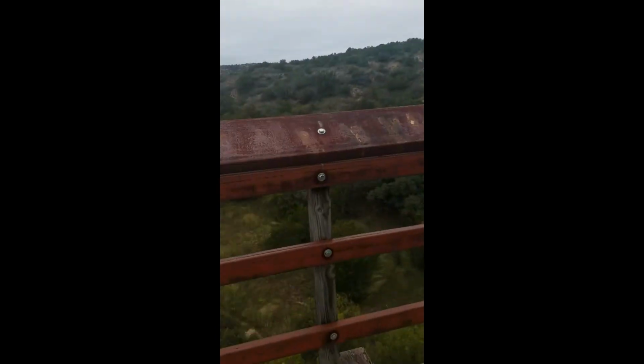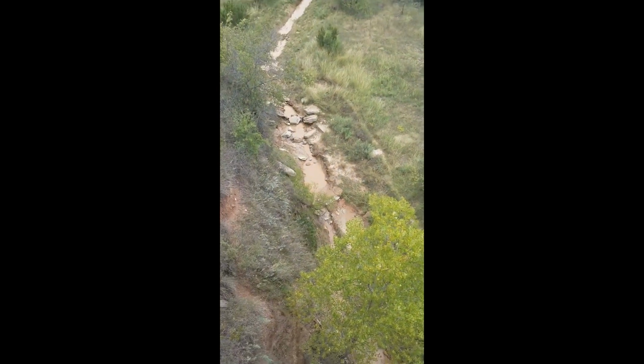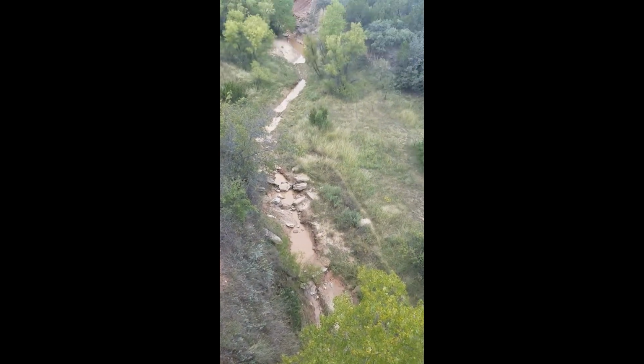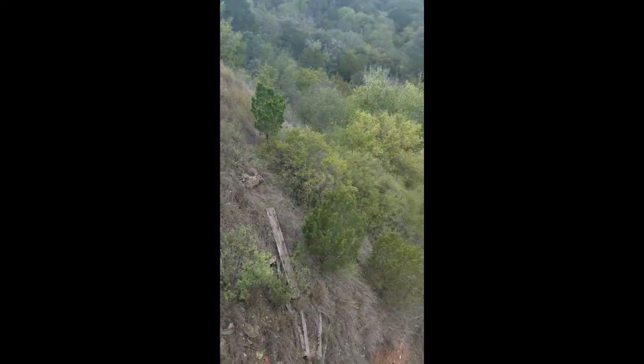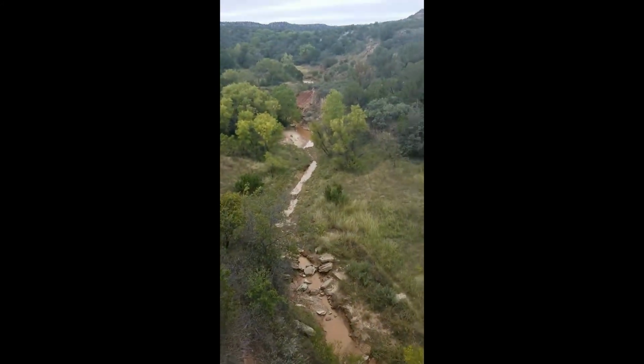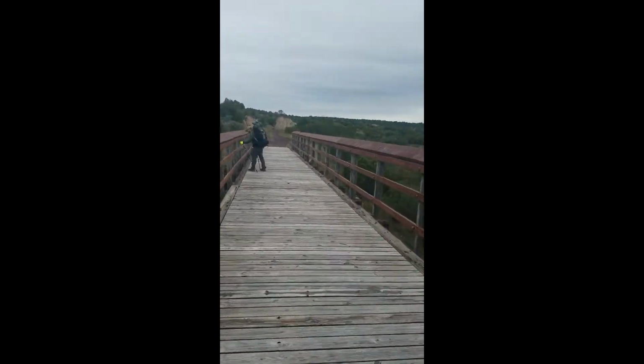But I don't know. There's water on this trail. It's just whether or not y'all get down there and get it. But I'd still suggest packing water. But it is flowing water. Of course you could get down there to get it, but it'd be pretty tough.